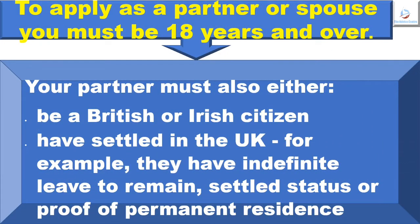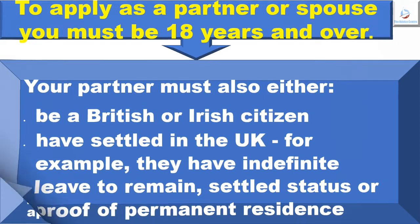To apply as a partner or spouse, you must be 18 years and over. Your partner must also either be a British or Irish citizen, or have settled in the UK, for example, they have indefinite leave to remain, settled status or proof of permanent residence.